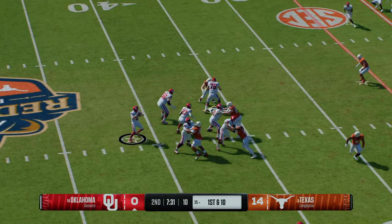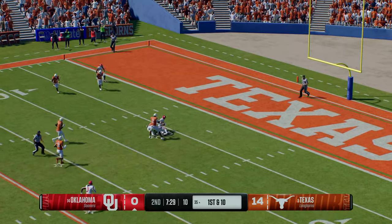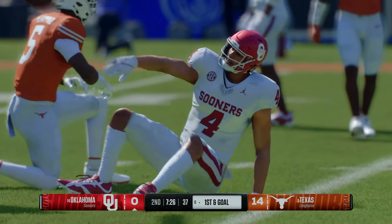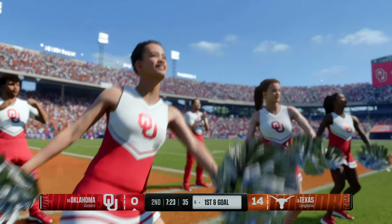Off the play fake, he'll look to throw it. He'll take a deep shot. The catch is made for a huge pickup. He's brought down at the 6. The offense will have first and goal right there.